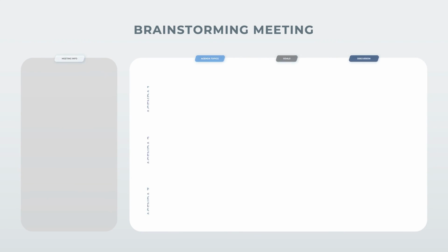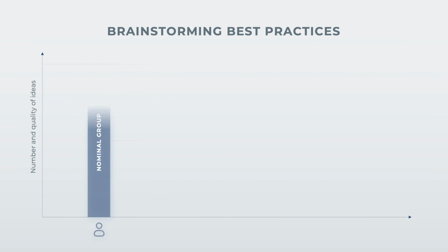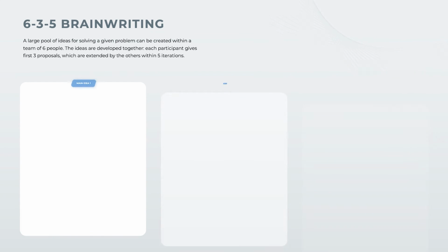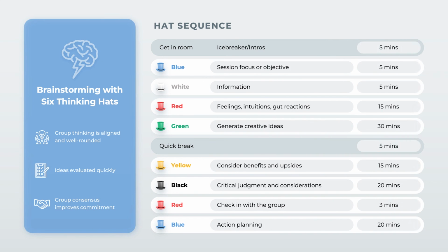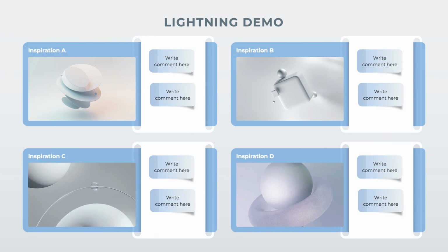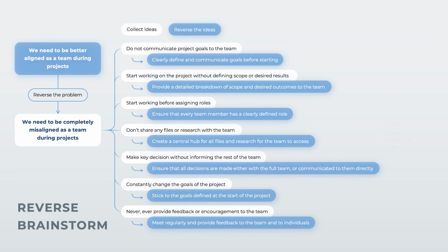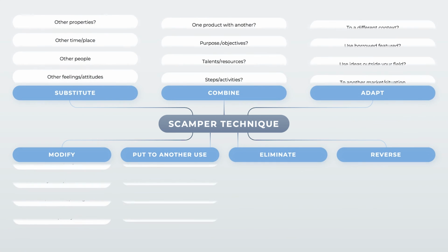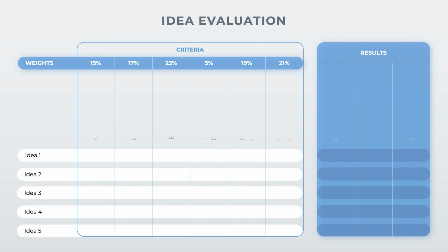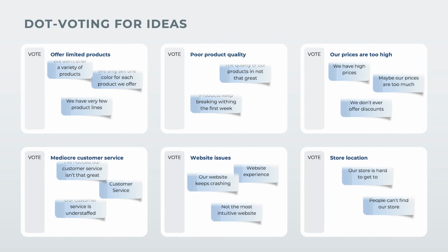By intertwining structured methodologies with the unbridled creativity of the participants, organizations can harness the collective intellectual prowess of their teams, thereby crafting solutions that are not only innovative, but also deeply rooted in collective wisdom and diverse perspectives. The brainstorming techniques we mentioned can catalyze organizations towards a future where ideas are not merely generated, but also meticulously evaluated, nurtured, and brought to fruition.